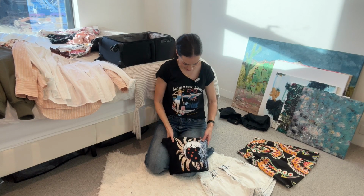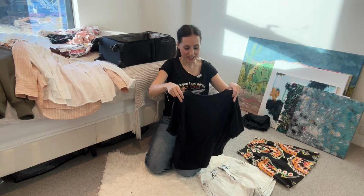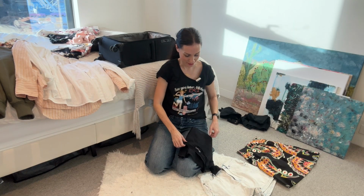Then, this is my favorite t-shirt. But I had it last time in New York. You know what? I had that last time. I'm just having a déjà vu. So this is not coming either. I might be topless there because we've got nothing so far.